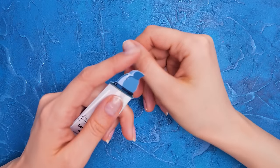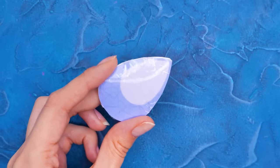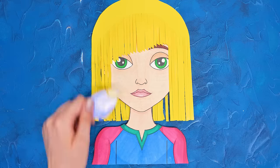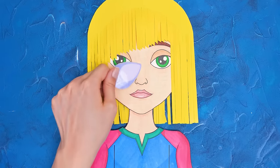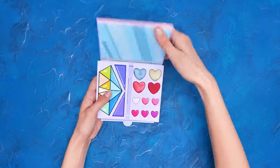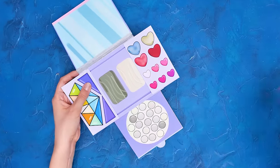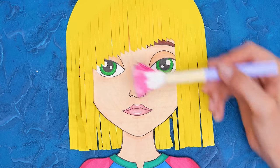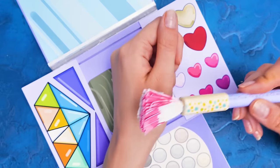Now the base will come in handy. Let's go! We'll take a sponge and carefully distribute the base against her face skin. Forehead, the cheeks, the nose, it all needs our attention. And here's something else for a striking look. Let's start with contouring. It helps add volume to her facial features. And we need some highlighter for the glowing effect.